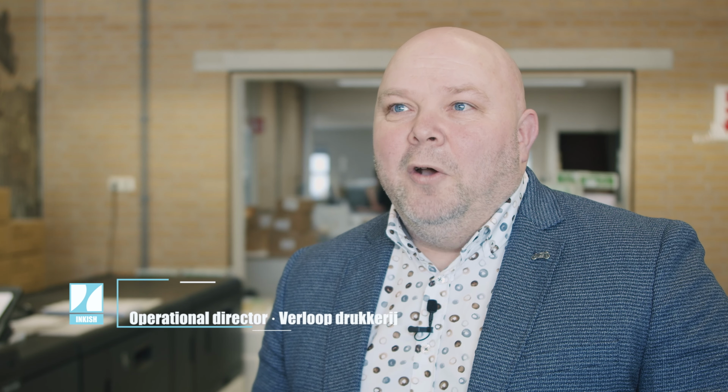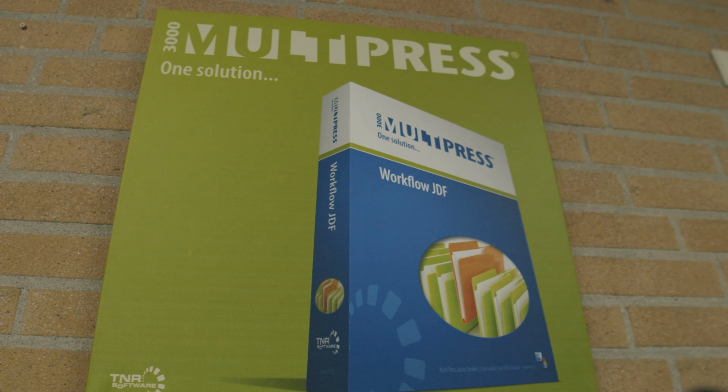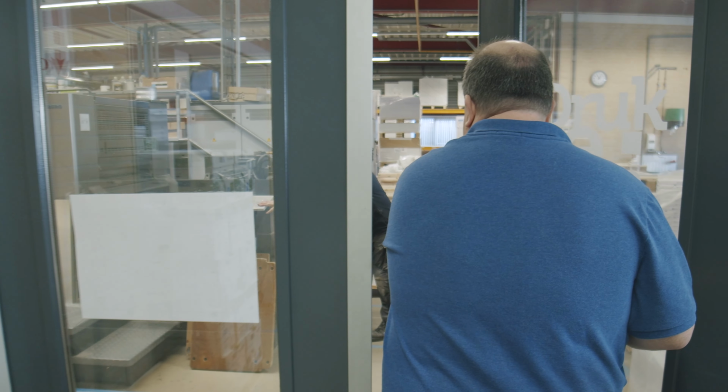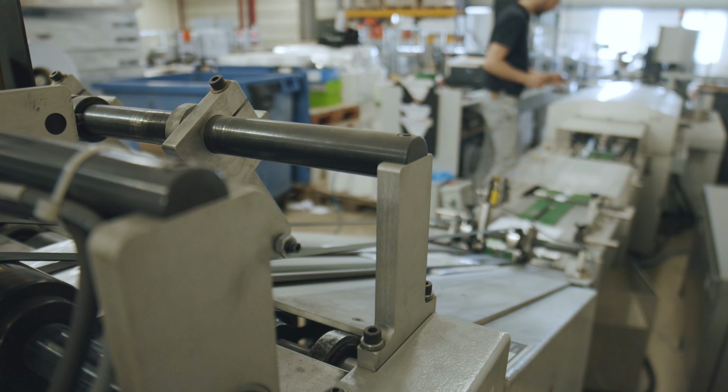I am Gertjan Kleinbloesem. I worked 19 years here at Verloop. I'm operational director here. We make concepts and we make graphic designs. And then this company here, we are producing it. We have several departments here. It's from digital and we have offset. We have also the bindery and the distribution of magazines and stuff.